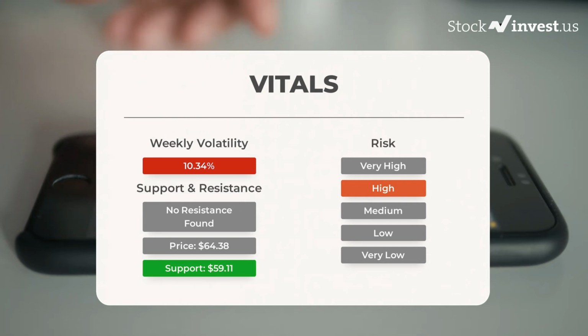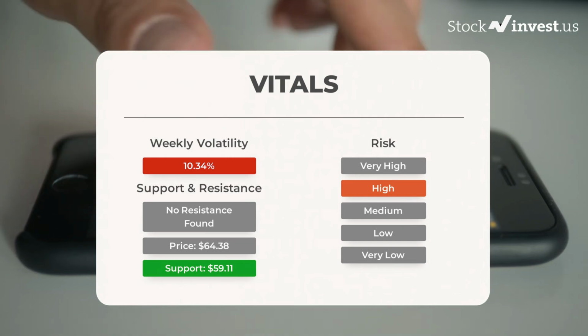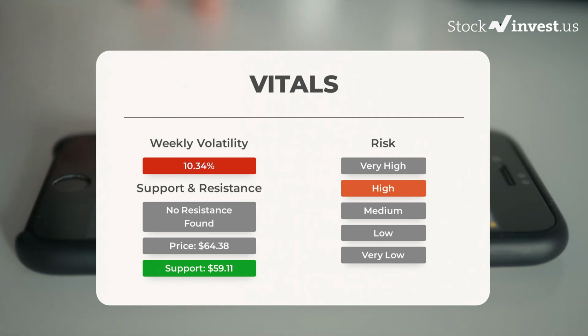During the last day, the ETF moved $7.69 between high and low, or 13.47%. For the last week, the ETF has had daily average volatility of 10.34%.